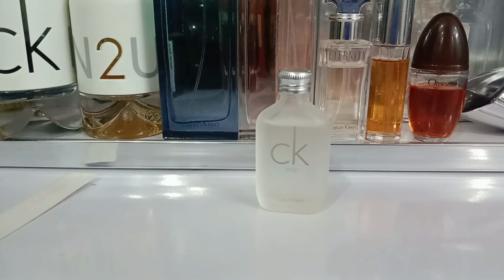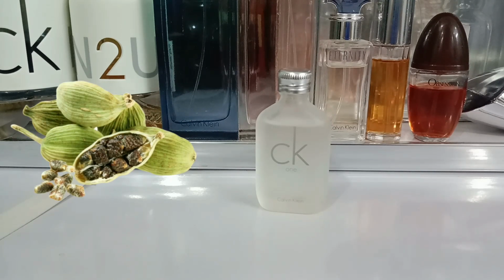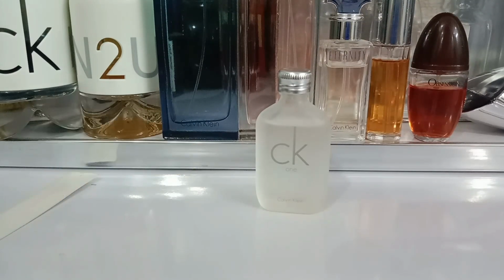This does have a fresh green note of cardamom. It is just in the background, giving it that aromatic green scent. It is not like Middle Eastern cardamom, which is loud and heavy. This is light and soft. I like the opening. It is really fresh, citrus, green, aromatic. The opening is really amazing.